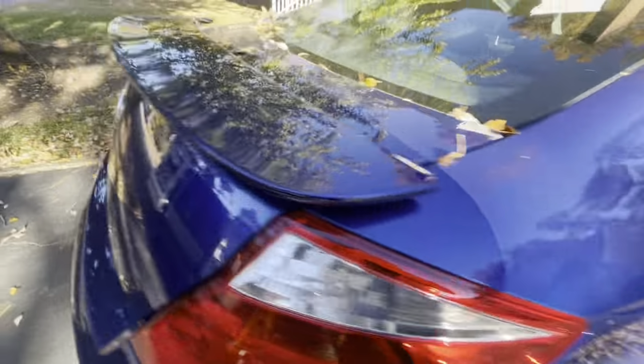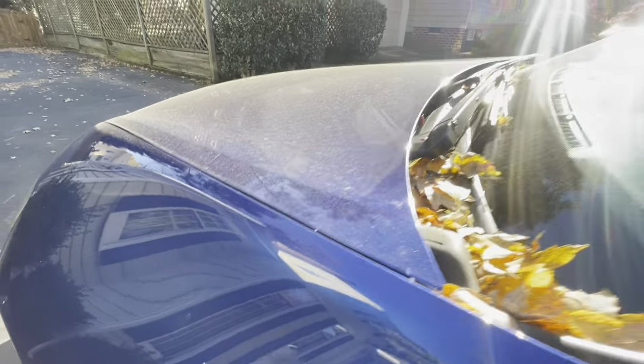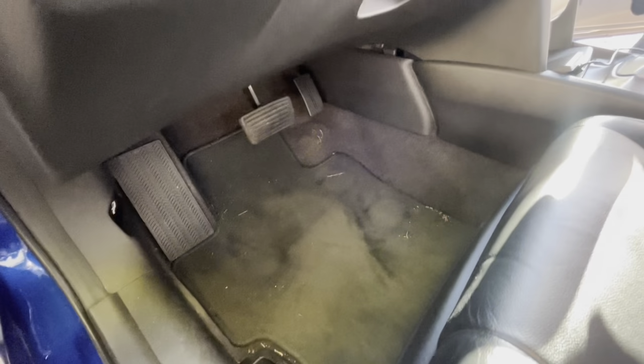And the paint is the main concern over here, which we are going to be applying a 6-month protection, a sealant. As you can see, the outside has some dust, leaves and stuff like that from the tree. And the interior, like I said, we are going to be doing some steam clean in order to remove any bacteria or whatever.